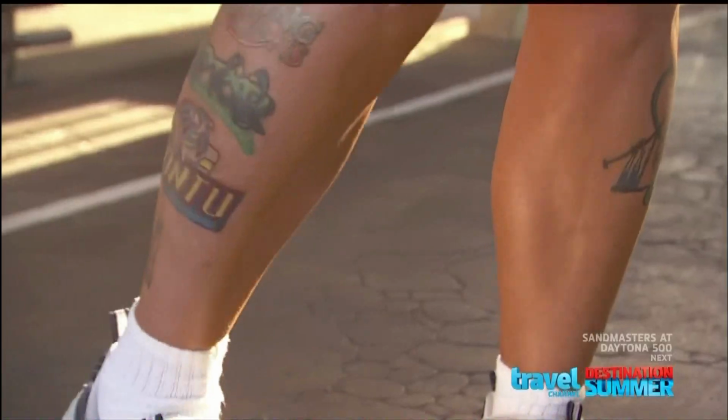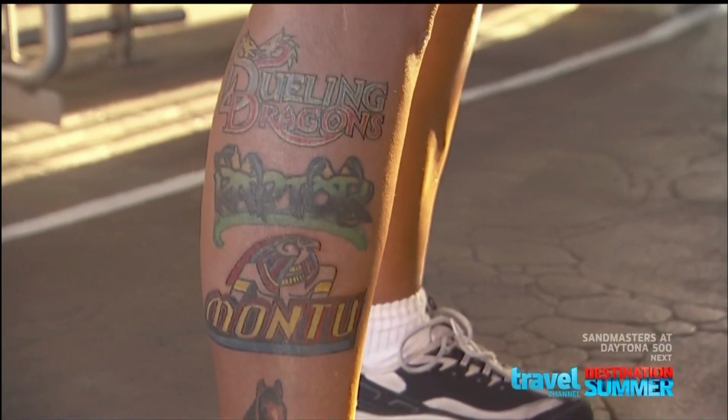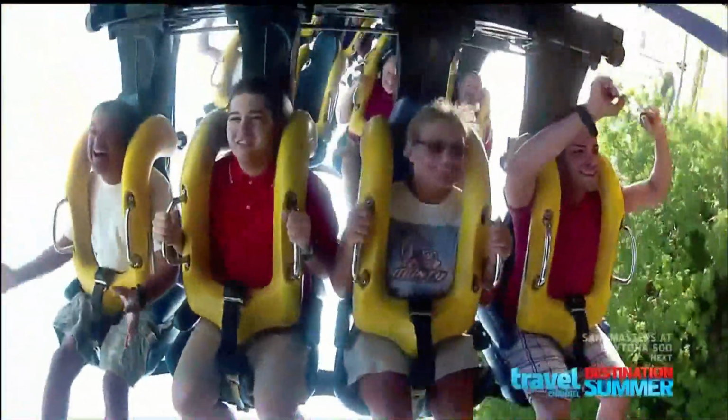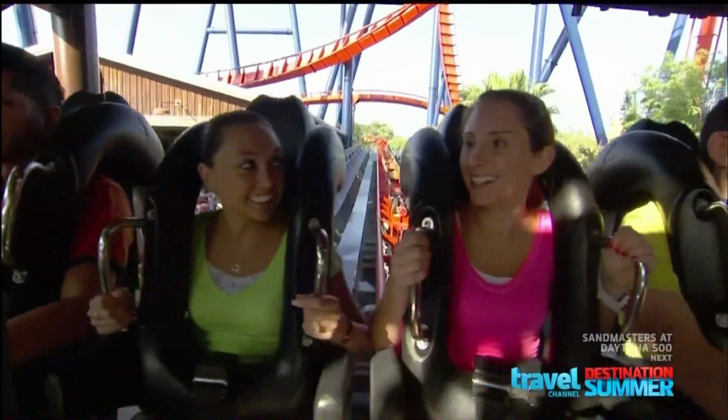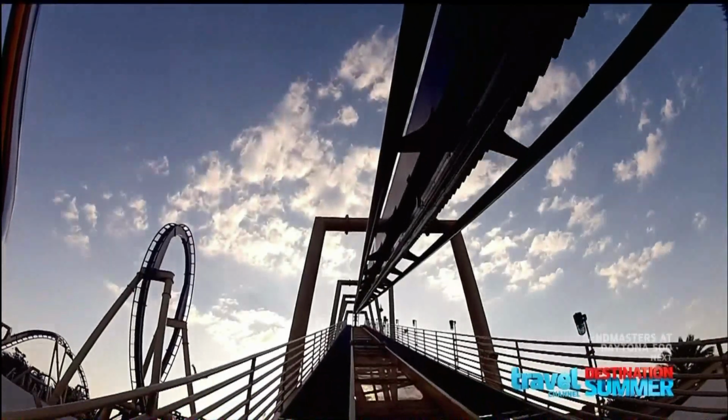I only get tattoos of roller coasters that I really, really like, so I got a Montu tattoo. My favorite tattoo, my favorite ride. Ready for the wild journey? It begins with a slow and steady 150-foot climb.